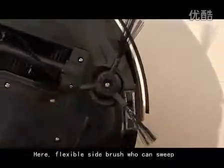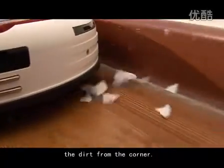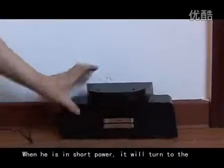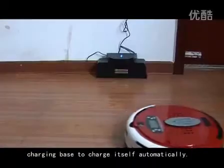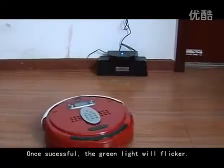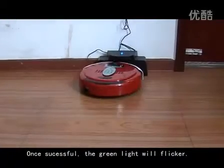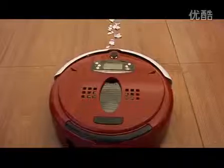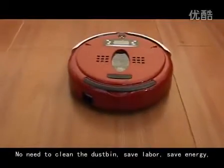Here, the flexible side brush can sweep the dirt from the corner. When he is low on power, he will return to the charging base to charge himself automatically. Once successful, the green light will flicker. Wow, successful! Wonderful! No need to clean the dustbin.